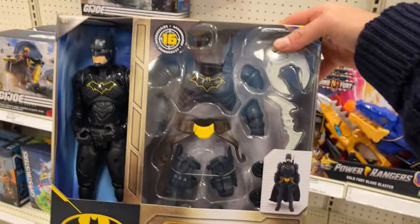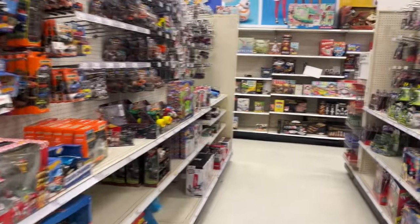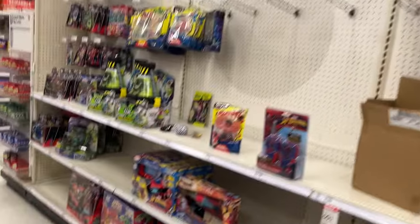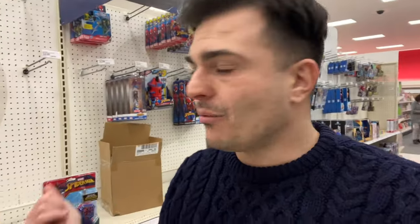Wow. I seriously have not been toy hunting since Christmas, guys. That's how crazy it's been. And the sad part is, these shelves aren't even, look at it. I'm not even missing anything. What are you guys doing at your stores? Are people still toy hunting? Let me know down below. I want to get that Kaioken Batman. Kaioken Batman. I want to get that Kaioken Goku.